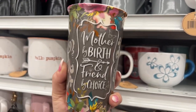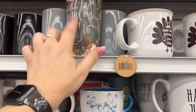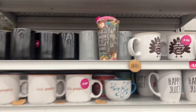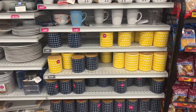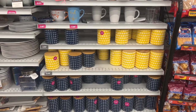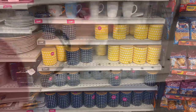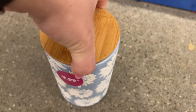Mother by birth and friend by choice. $3.99. That's really pretty. Wonder if they had other colors. And then they have these candles. Look at those. Aren't those pretty in the yellow and the blue? Those are $1.99. They're really pretty. These are $2.99.